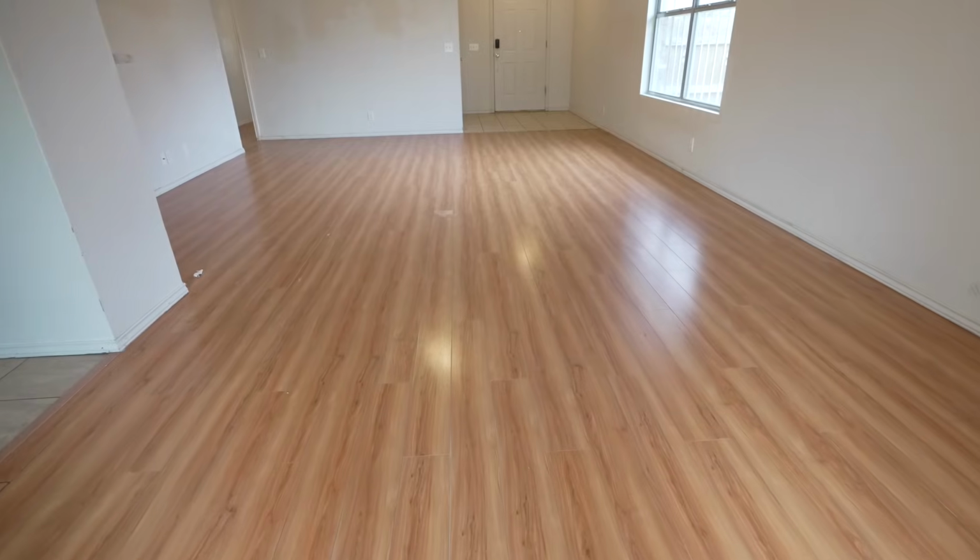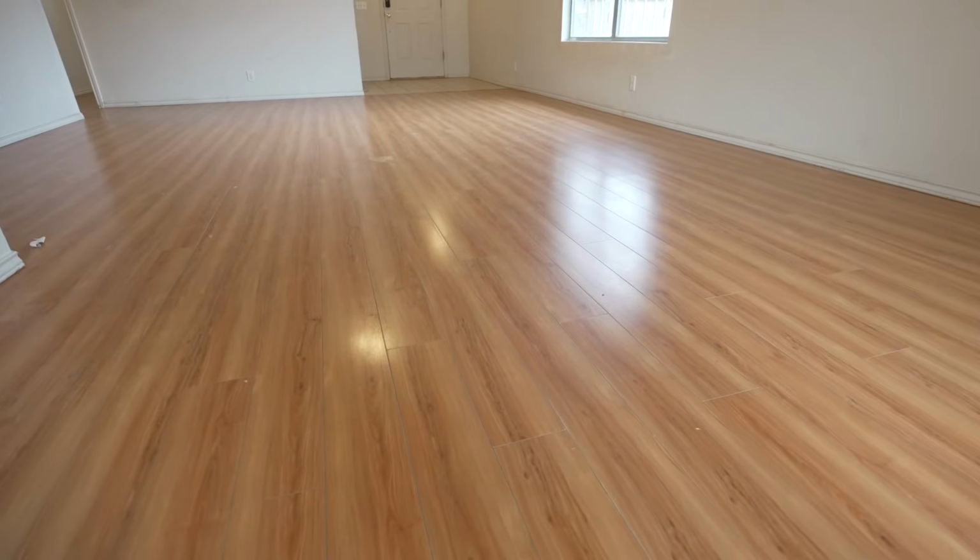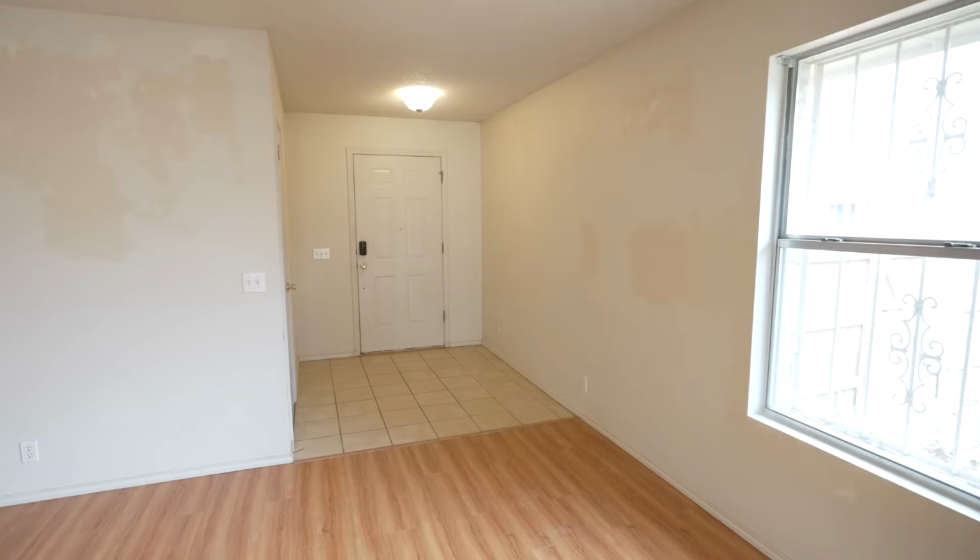I'm a little torn on these floors. I mean, not my favorite, and there is some damage. They're a little orange, and it doesn't really exactly match the entryway tile.